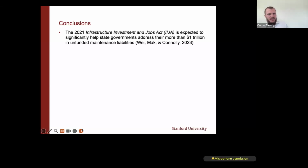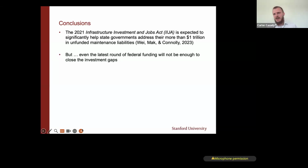By some estimates, the underfunded maintenance liabilities exceed $1 trillion. Well, the Infrastructure Investment and Jobs Act was about 1.2 trillion, but half of that was going to maintenance, half of that was going to new construction and other things like technical assistance and the notice of funding opportunity that I referenced earlier. So, clearly we're not in a position to fully close those infrastructure gaps, right? The latest round of federal funding was still not going to be enough. And for the time being, it's not something that we can continue to bank on.